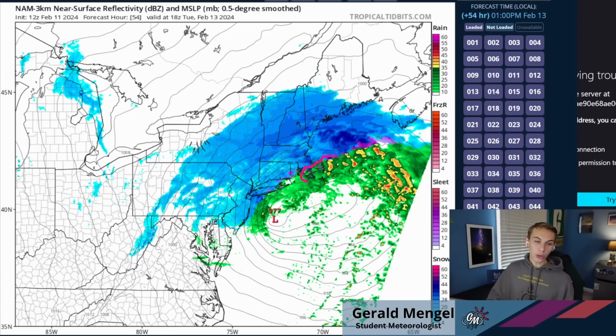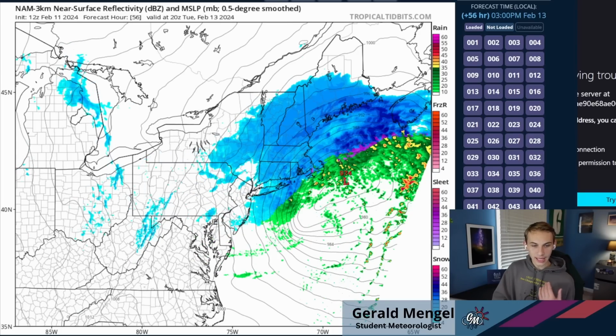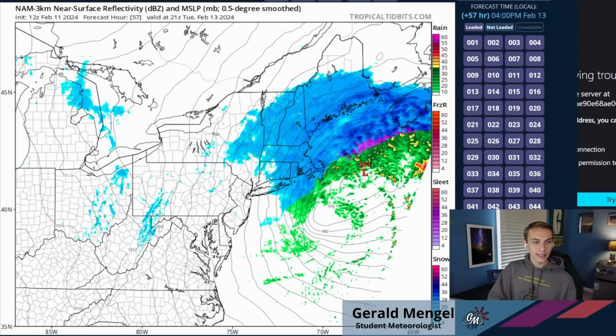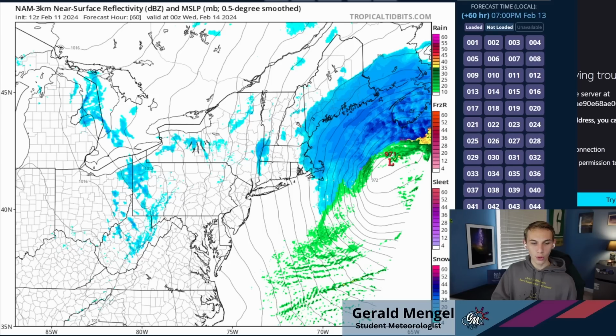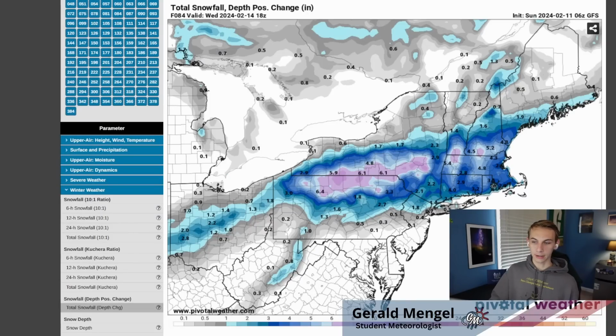Now, again, could still be holding on to some rain into Nantucket and Cape Cod, but don't worry. I think that rain-snow line will likely crash back down on the backside. And by the time we're getting into later Tuesday evening, about the time the sun is setting, some really nice back-end moderate to light snowfall through Vermont, New Hampshire, Maine, into Massachusetts and Rhode Island before eventually the storm system pulls away overnight Tuesday and into Wednesday, and things really begin to clear on out.